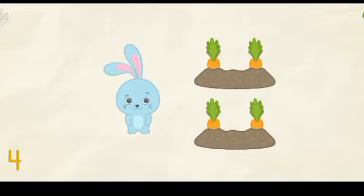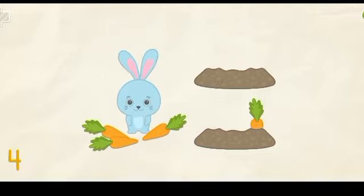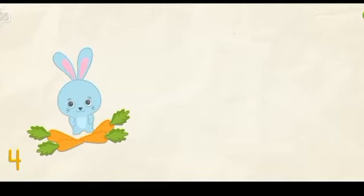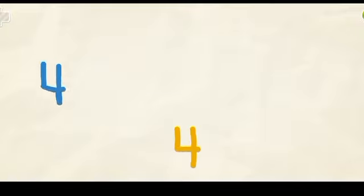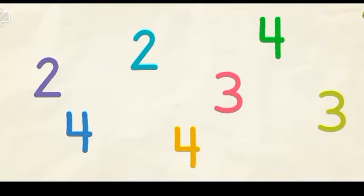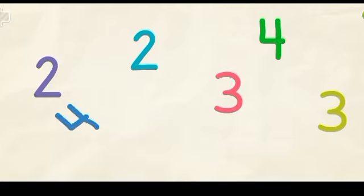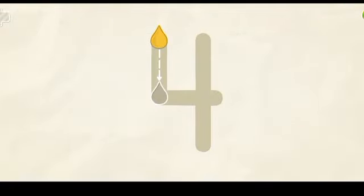Give 4 carrots to the rabbit. 1, 2, 3, 4. That's it. Find all the number 4s. Well done. Color the number 4. That's it.